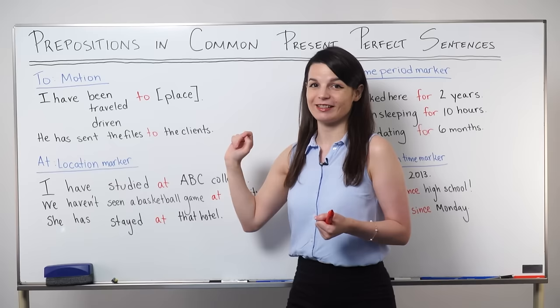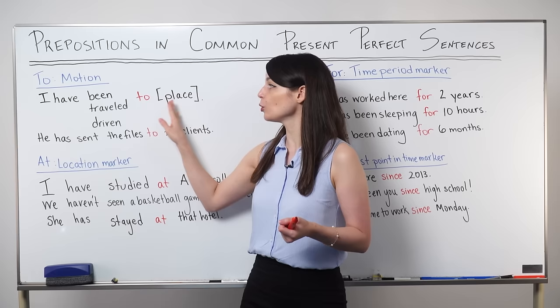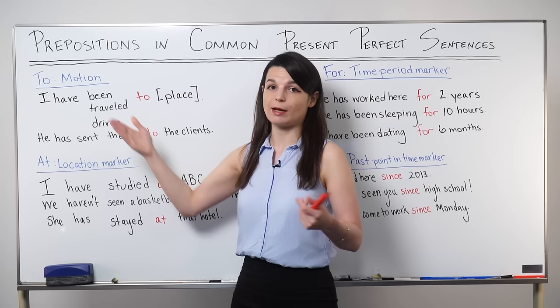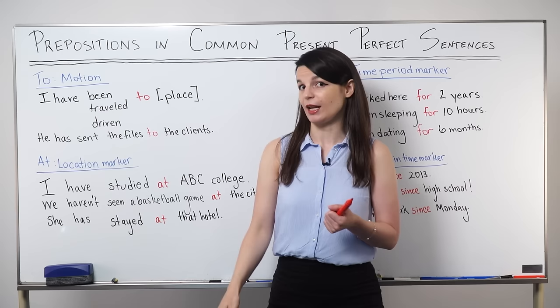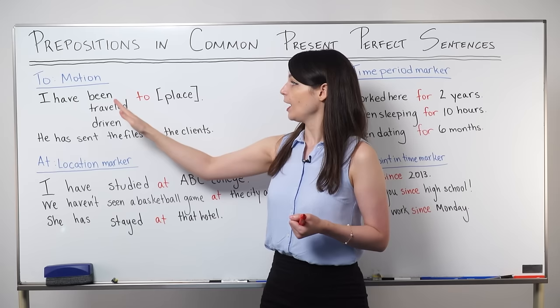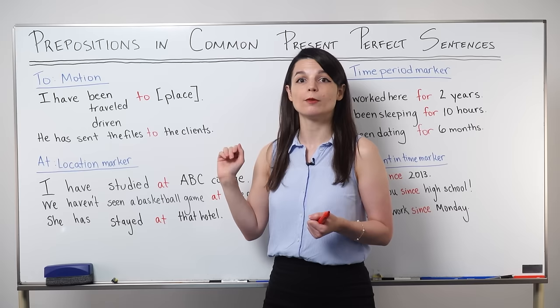Some very common examples are, I have been to place, or I have traveled to place, I have driven to place. For this lesson, these are all the past participle forms of the verbs, but again, you can use, for example, past tense or a future tense expression as well. Another key point is when you use the preposition to, you need to use a specific place name. For example, I've been to China, or I've traveled to France, or I've driven to school.